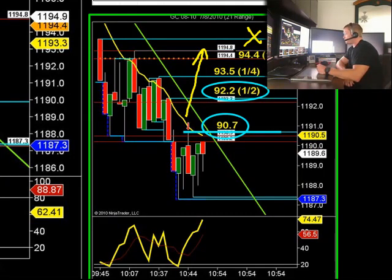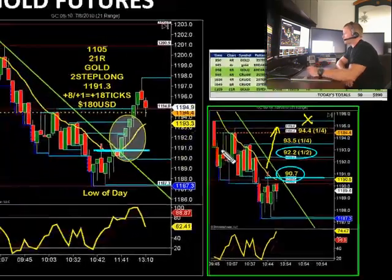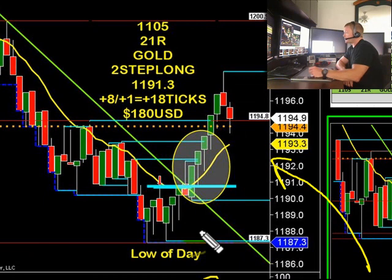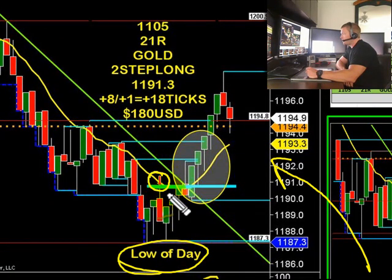I got bounced out a little bit early. Let's move over here now to the left side and you can see what happened. Now you can see we bounced off a low of day. There's my swing high right there. There's your 2-step pattern long.